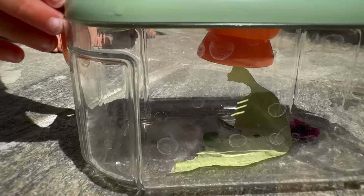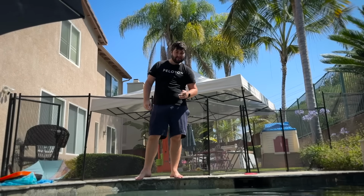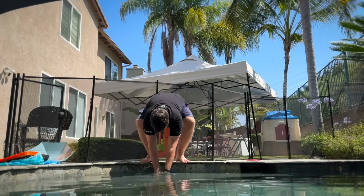We got some leaves for it. Yes, I see it in there. Very cool. I'm trying to talk Steven into jumping in, but he's just interested in testing the pool chemicals.